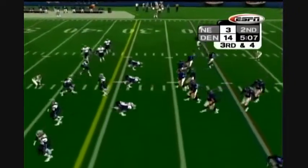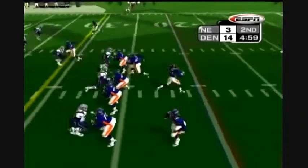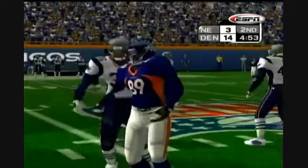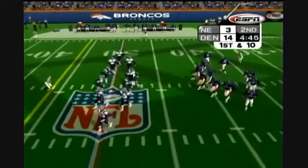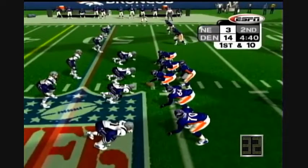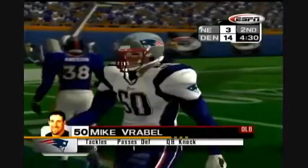Third and 4 at the 26-yard line. Set. Greasy looking to throw. He corrals him at the 45-yard line. First and 10 at the 45-yard line. Set. Cut. It's a run. Brought down by Vrabel. A 5-yard run by Anderson.